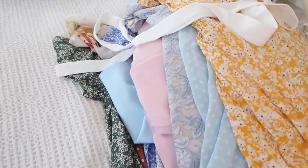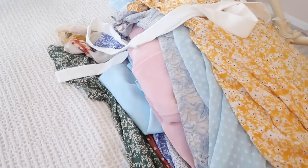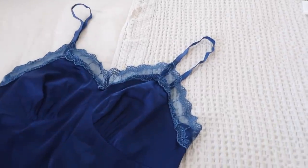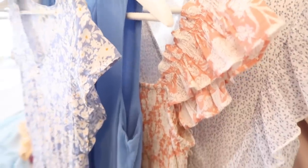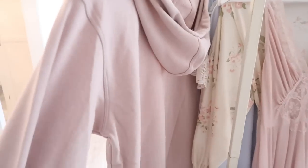So I have a whole pile here of dresses that I am going to now picture for Poshmark. I have a slip here that I need to put away in my slip drawer. And then I also have some dresses that I'm going to think about if I want to bring them with me for my trip and just exactly what I want to do. This is a hoodie that I'm going to be wearing when I go for my morning walks. And I need to still take the tags off of it because I just got that one.